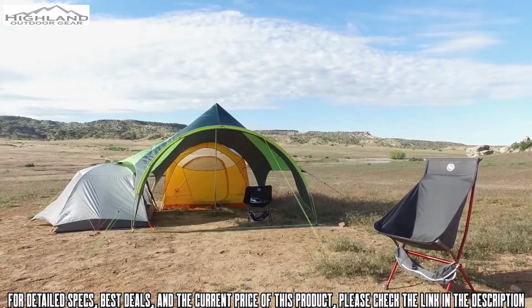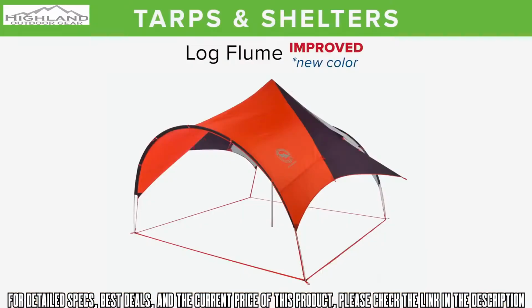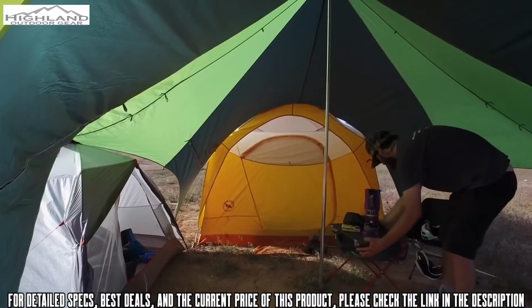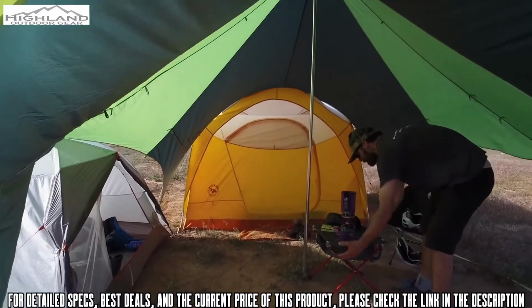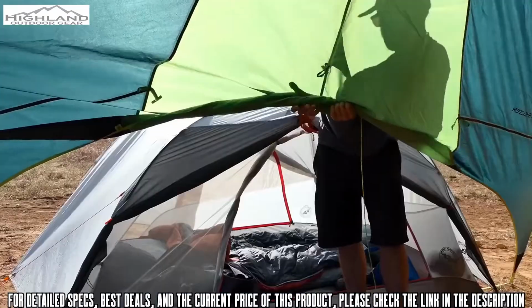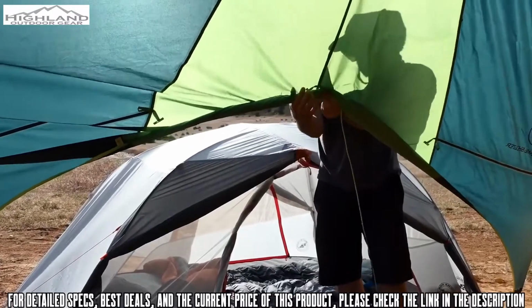A dry hangout zone underneath the log flume shelter. The log flume shelter can work great as a large shade tent or as a weather cover for big groups. There's ample room to store gear, bikes, coolers, and tables for prepping meals. This shelter is also designed to dock a variety of tent shapes and sizes from backpacking to car camping.